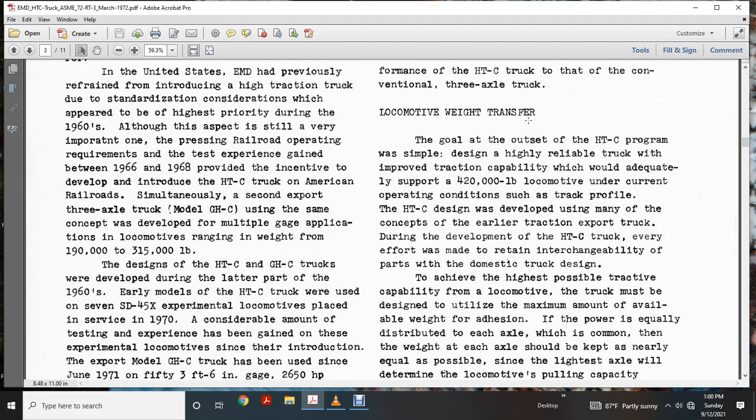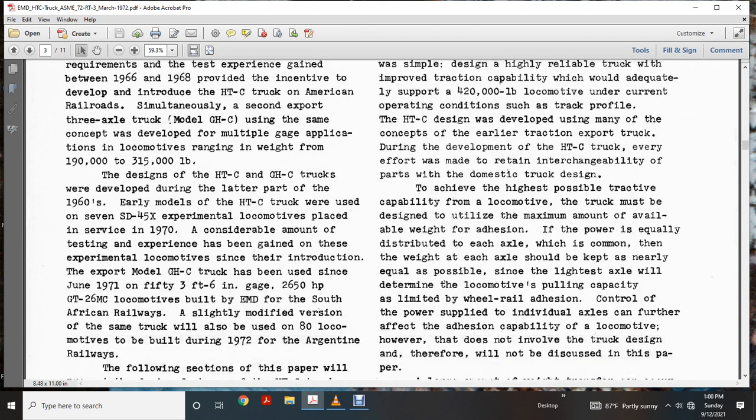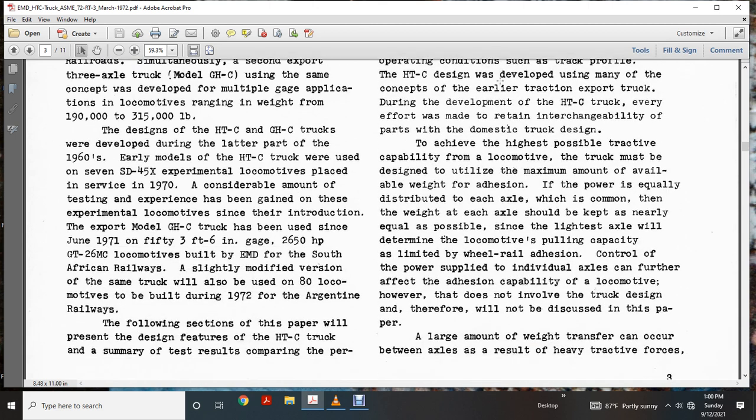The goal of the HGC program was simple: to design a highly reliable truck to improve traction compatibility that would adequately support the 400,000 pound locomotive under current operating conditions such as track profile. The HGC design was developed using many of the concepts of the earlier traction export truck. During the development of the HGC truck, every effort was made to retain interchangeability with the parts of the domestic truck design to achieve the highest possible tractive capability of the locomotive.